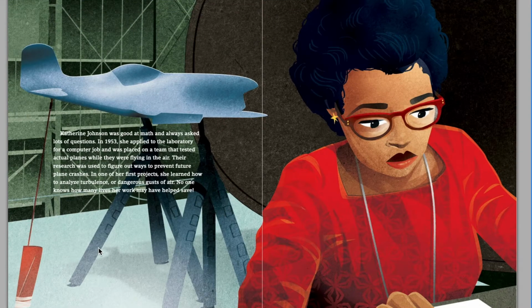Katherine Johnson was good at math and always asked lots of questions. In 1953, she applied to the laboratory for a computer job and was placed on a team that tested actual airplanes while they were flying in the air. Their research was used to figure out ways to prevent future plane crashes. Well, that sounds like an important job, doesn't it?